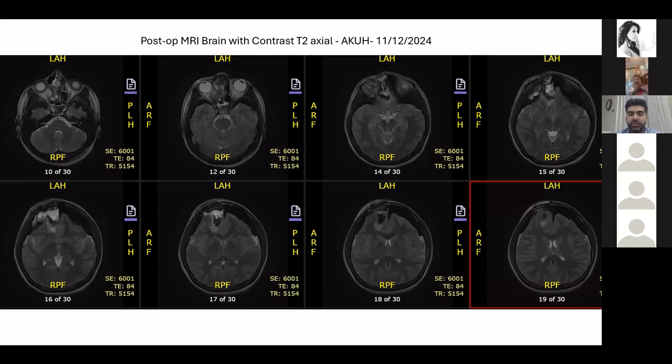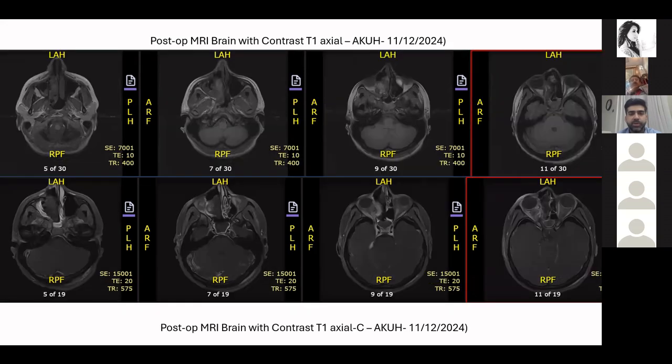And what about the post-op? Will you call it gross total, or can see some residual?